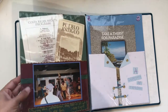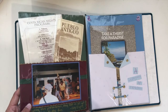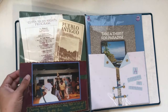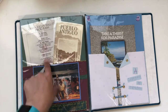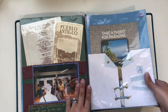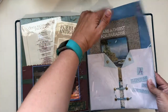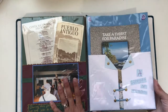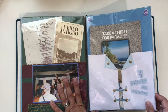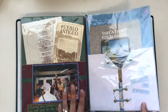Oh, so good. Now I have a pocket at least. So I have some of that metallic showing up. Some of that old raffia type things. And then I have the program from our night at this presentation and then the brochure in there. This one is just a pocket for a big booklet from Costa Rica, something you pick up when you're a tourist. And lots of brads. Do you guys still have brads? I still have brads. I have tons of brads. I don't use them, but I do have them.